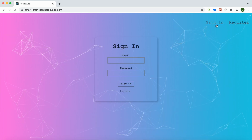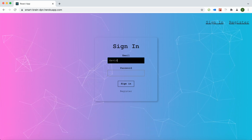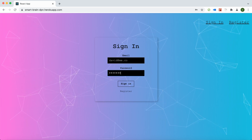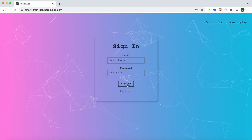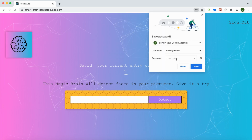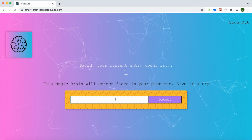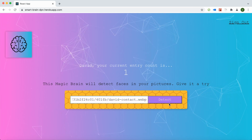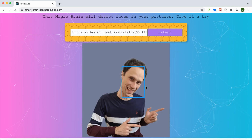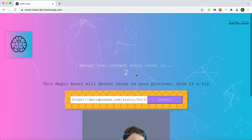So now we could go back and sign out. Now we can go to the sign in form. If I remember correctly, and just put in our credentials. We sign in. We are back. We just have to ignore that, and you'll see that our number 1 stays the same. Let's upload the same image and see what happens. Okay, we get my face detected again, and the count increases to 2.